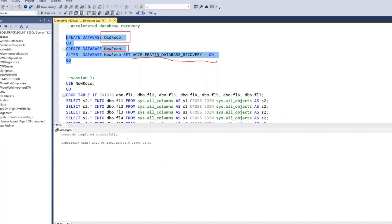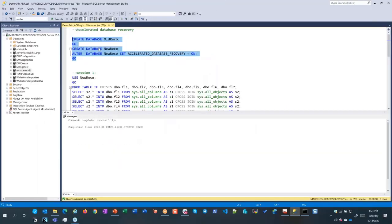Oh, I forgot to tell you guys, this is an Enterprise-only feature as well. Okay, and it's not enabled by default. You need to jump into your instance, your Management Studio, and enable it.